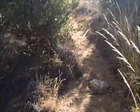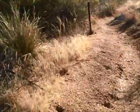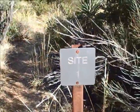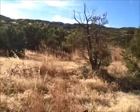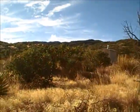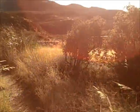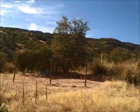Coming into Douglas Spring campground here, about 6 miles in. Site number 1. There's a restroom over there. If you are hiking, you can stop at the little outhouse. Tie your horse up.